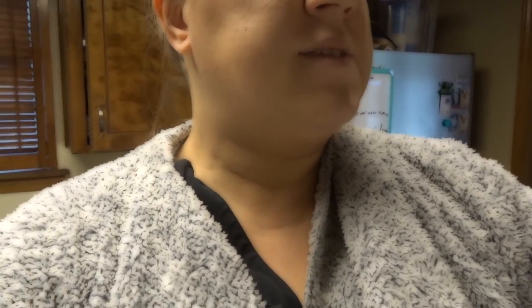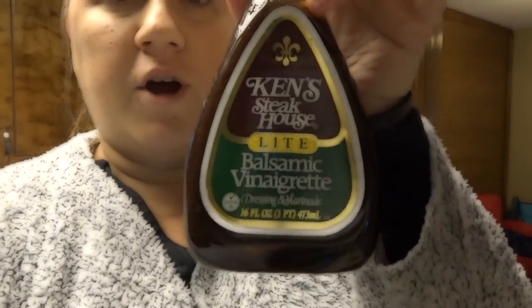The dressing that I'm going to be using is Ken's Steakhouse Light Balsamic Vinaigrette. It's for 2 tablespoons, it's 60 calories, and I really love this stuff. It's good. So yeah, I'm gonna finish this, throw it together, and then I'll show you what it looks like.